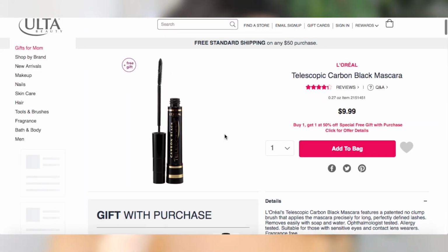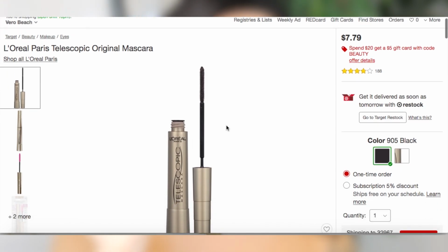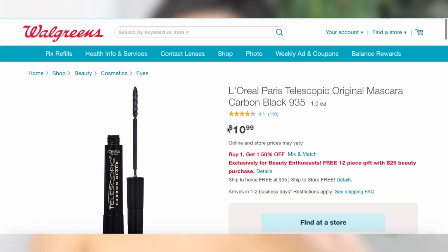The first mascara I want to talk about is the L'Oreal Telescopic Carbon Black. This one is not waterproof, so it will come off easier when you're washing your face. This is $9.99 at Ulta. Target, online, they did not have this one, but they had the original Telescopic for $7.89. And Walmart was $7.79, and CVS $10.99, and Walgreens $10.99.